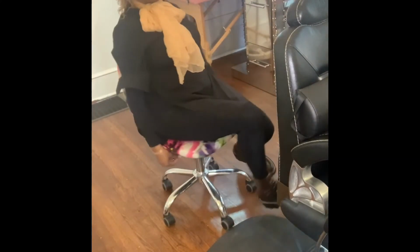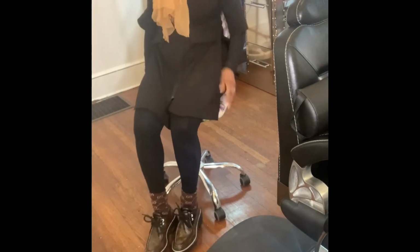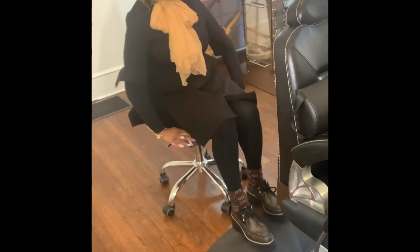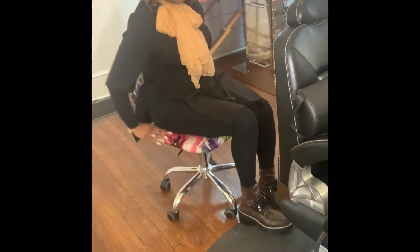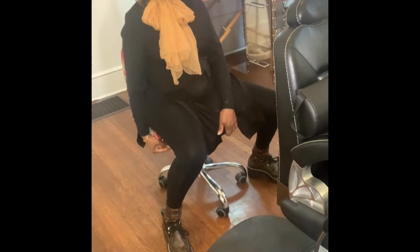And it's on wheels. And the chair goes up, right? And it goes down. Yeah. So I like this chair. This is the chair that I use. It has support for my back. It has some cushion here. I'm able to lift it up. I'm able to put it down.